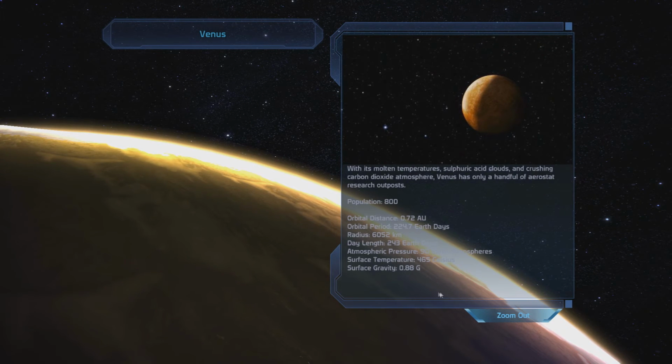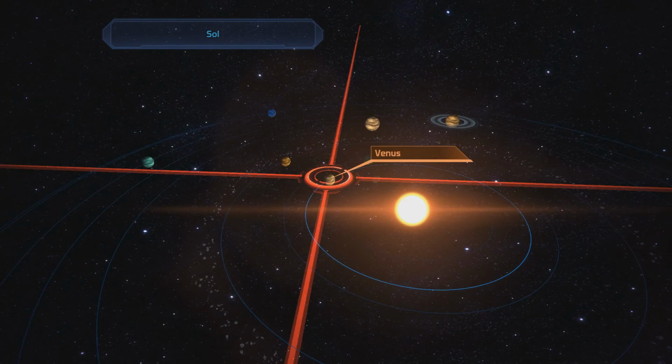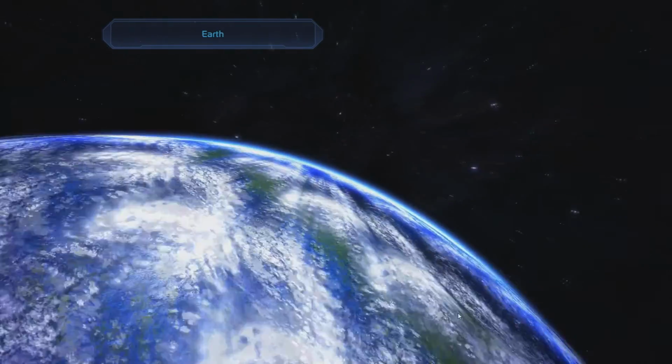Venus. With its molten temperature, sulfuric acid clouds, and crushing carbon dioxide atmosphere, Venus has only a handful of aerostat research outposts. Population 800. Orbital distance 0.72 AU. Orbital period 224.7 Earth days. Radius 6052 kilometers. Day length 243 Earth days. Atmospheric pressure 90 Earth atmospheres. Surface temperature 465 Celsius. Surface gravity 0.88 Gs. I wonder why it takes such a long time for these planets to spin on their axis compared to Earth.